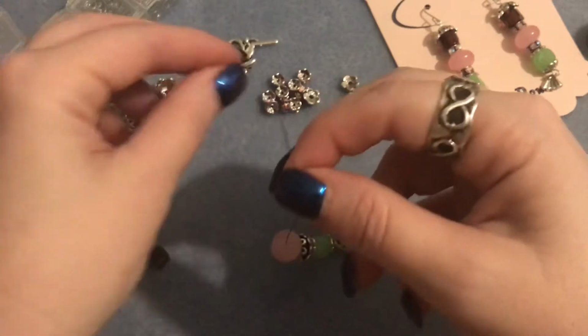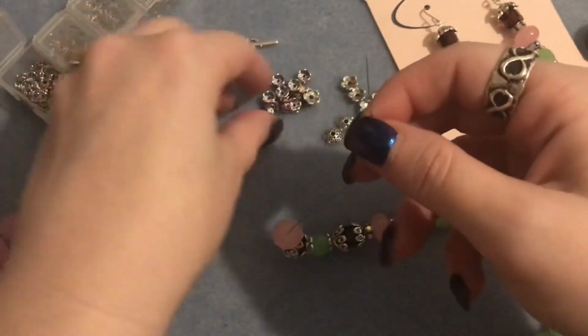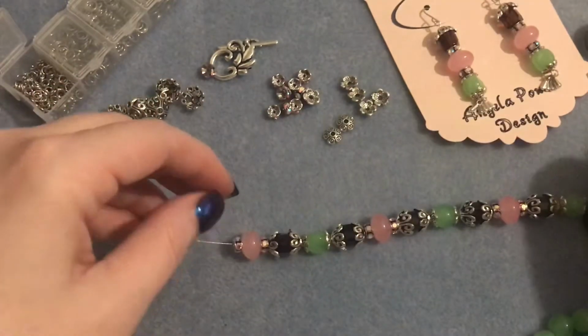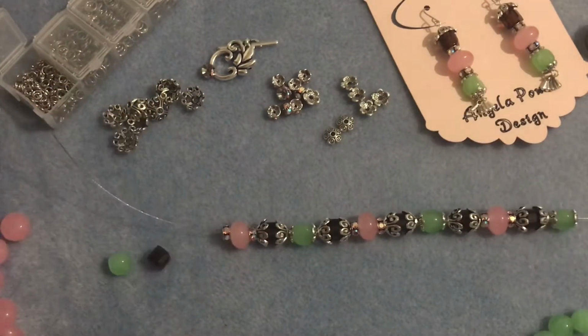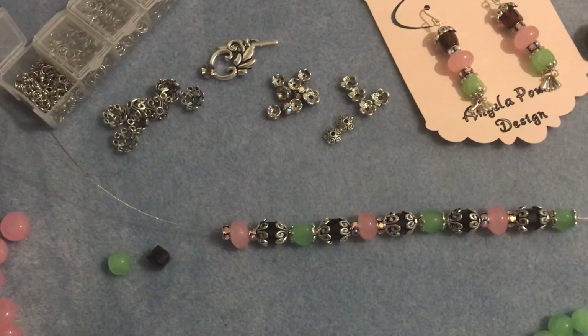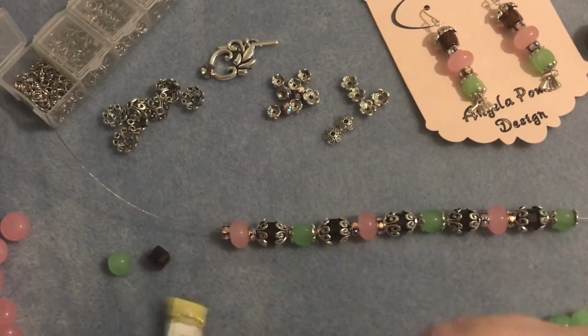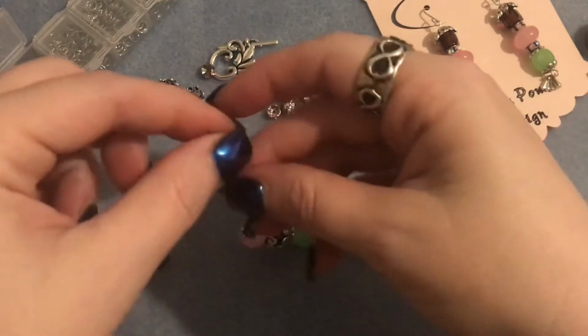And now it's about time to measure and see what I need to do and how to adjust for the length, because I don't want it too long, obviously, where it's going to flap around on my wrist, but I want my design to be even. Okay, so hopefully when I add these two, I'll be at a good length.